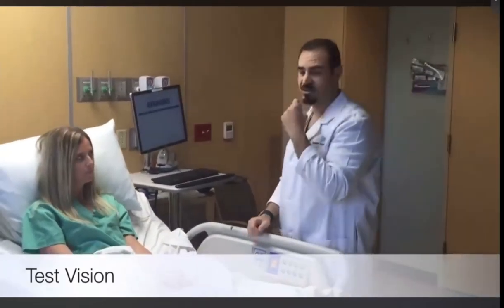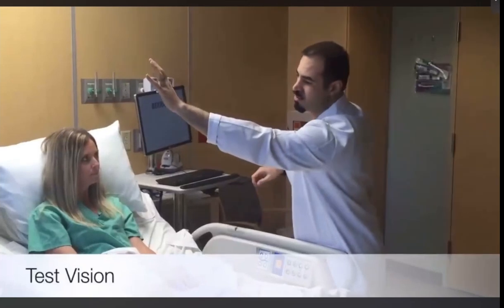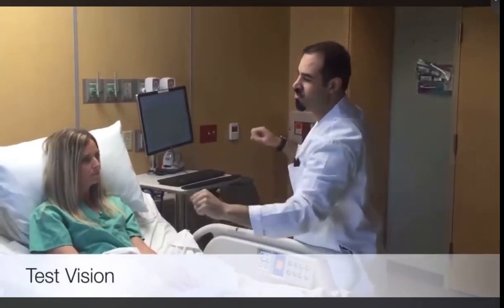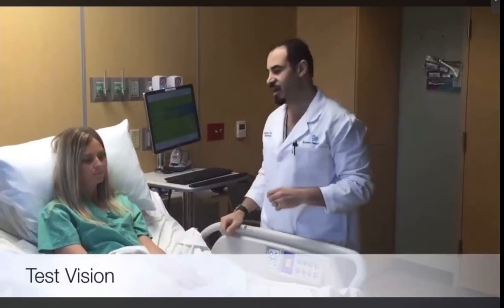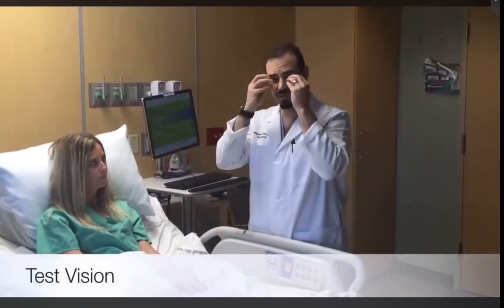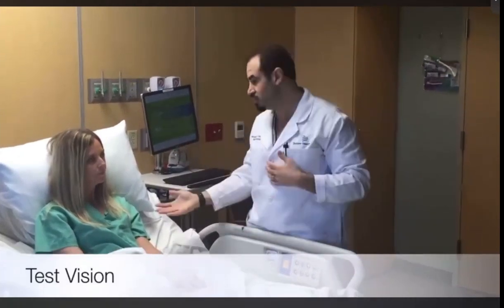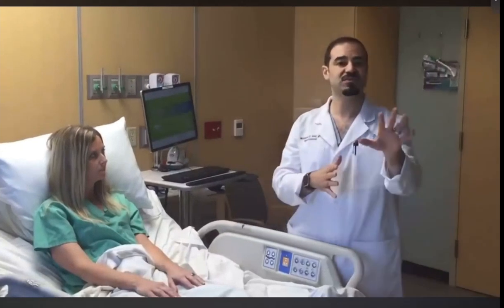You have them look at your nose, and you basically test the 4 different areas: right upper quadrant, right lower quadrant, left upper quadrant, left lower quadrant. And then you just have them look over, make sure their eyes are even. You're looking for uneven eyes. And do you have any double vision? No. Okay. So that's vision.